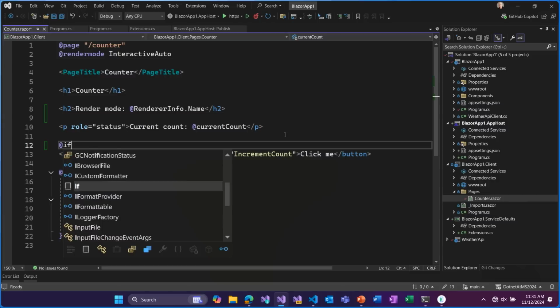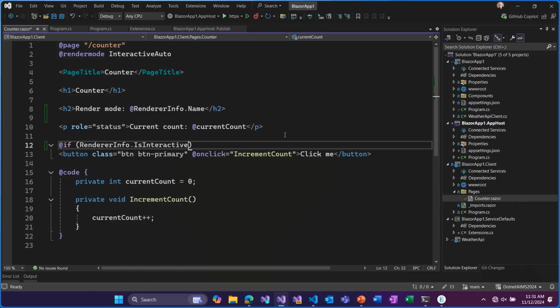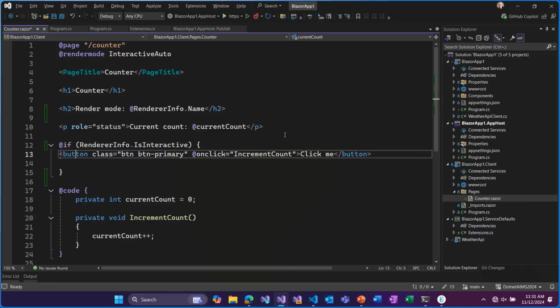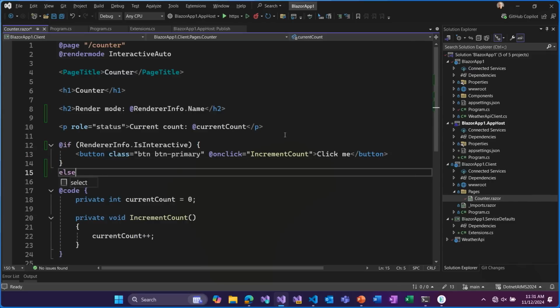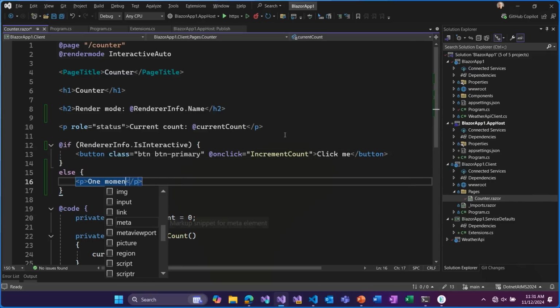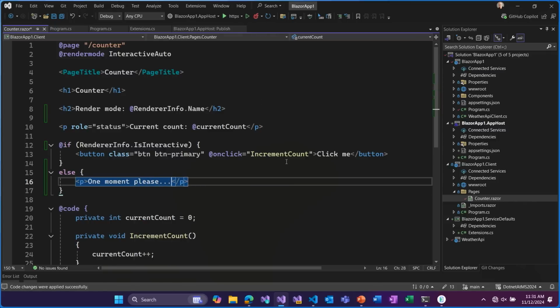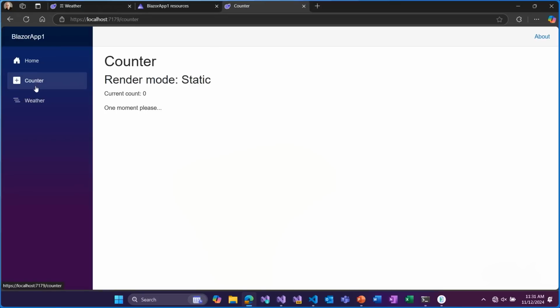So maybe we want to do something about that in our rendering logic. So I'm going to add an if check here and say, you know what, if the renderer info tells me that this component is interactive, running on WebAssembly or running over the WebSocket connection with the server, then we can go ahead and render the button. That should work fine. But if it's not, then maybe we do something else. Like in this case, let's just render a static placeholder that says, "One moment, please, while we get things interactive." Okay? So we should now be able to hot reload that into our running application and go back to the web app. Let's browse to the counter page.